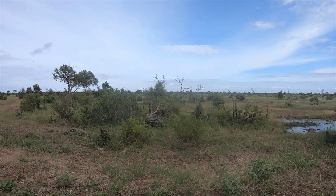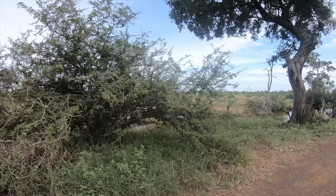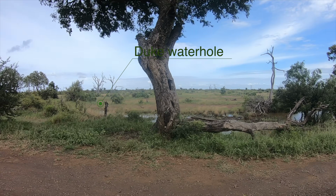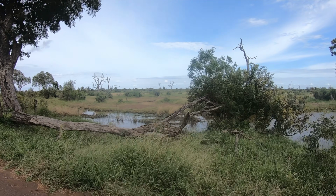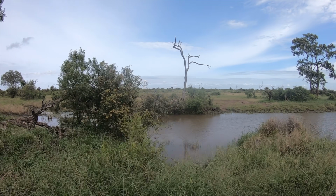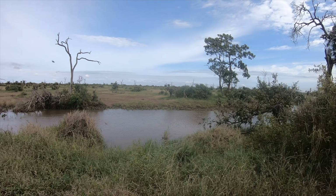So arriving here at Duke's, and there is definitely a significant change. The bush is so green and there's some good water. Alright, so there you see, Duke's is looking good. We'll definitely return in the nearby future, but let's continue with the S137 to the S28 and see how we can close off on a good note.